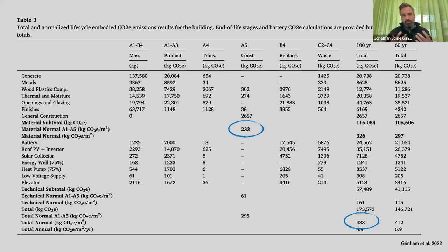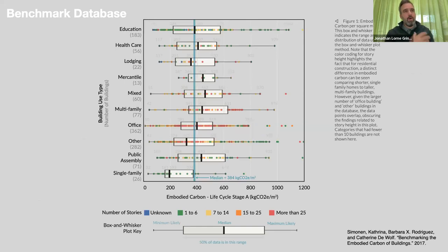And it becomes kind of a question of the system boundary that architects are using today to look at carbon emissions. And the reason for that is we typically now benchmark based off this really interesting work by Kate Simonen and Catherine De Wolf and others, looking at about 1,000 different projects, and asking what is the median CO2 emissions for the structure, foundation, and enclosure of these buildings. And that median comes out to about 384 kilograms of CO2 equivalent.